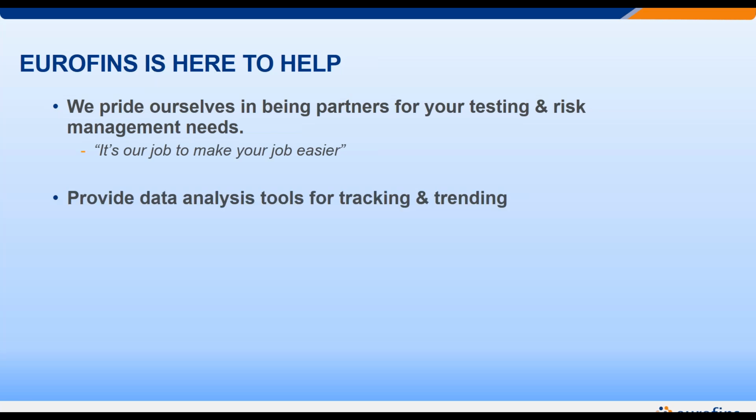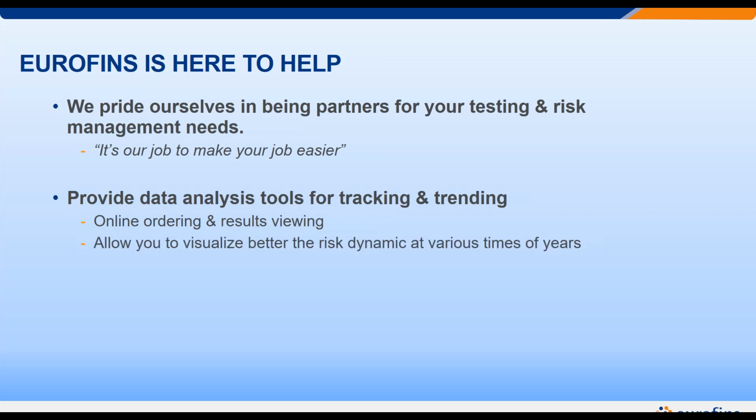We also provide complementary data analysis tools that can help with your tracking and trending. That starts with online ordering and actually follows your samples throughout our laboratory. As results populate, you'll see them in real time on the system. It can allow you to better visualize the risks that you have at various times of the year. This is especially true if you're using floor mapping tools that we have.